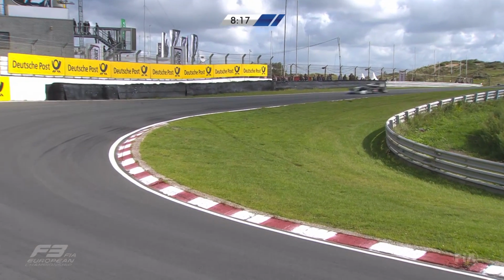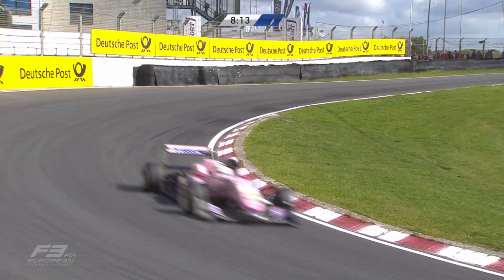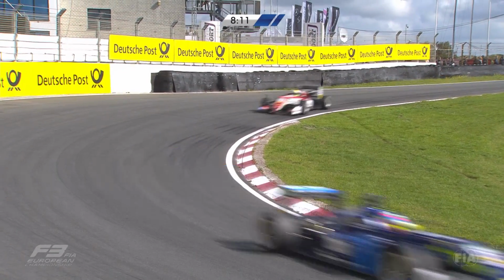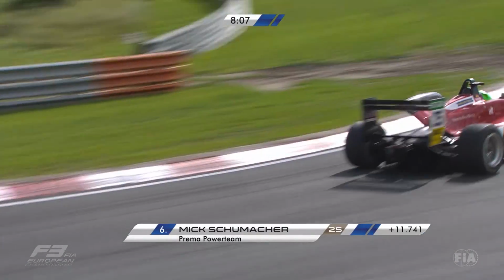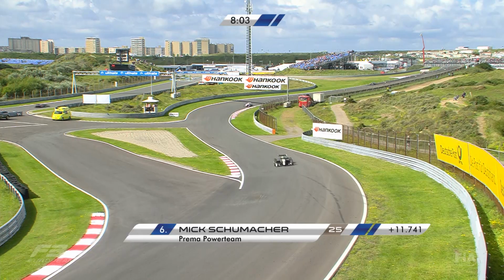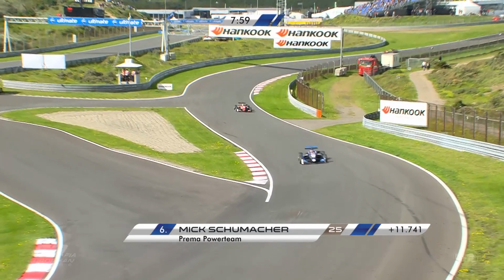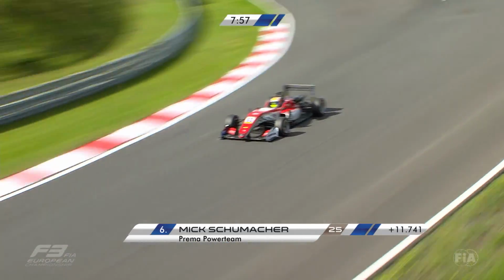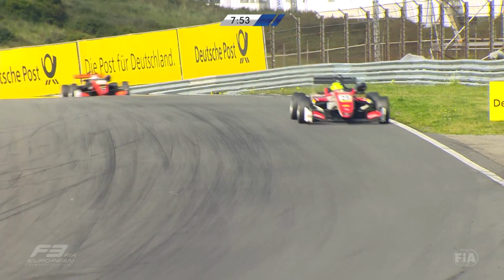So just under 8.5 minutes of the race still to run, plus 1 lap, of course. It is the first of 3 races here at Zandvoort for the FIA Formula 3 European Championship. And there for Prema Power Team, going from running in P6 is Mick Schumacher. And bear in mind that Mick Schumacher is on the 5th row of the grid, so he's made up a number of places. He's looking pretty comfortable.